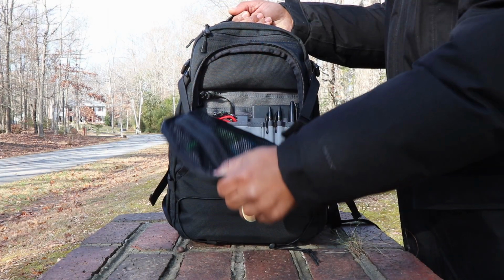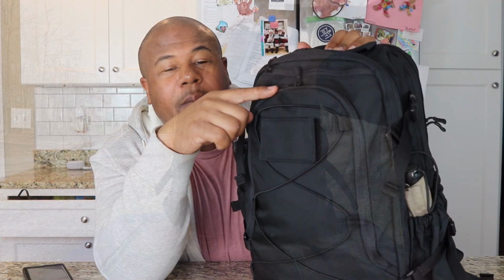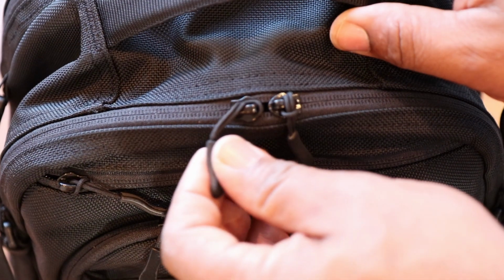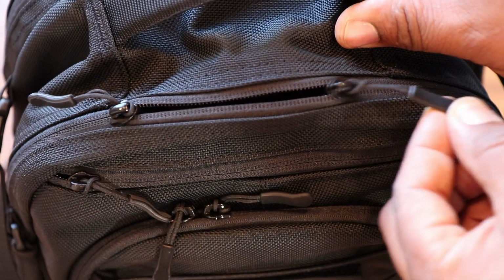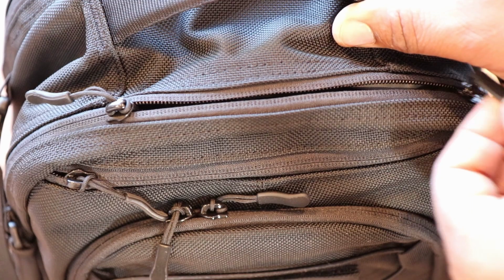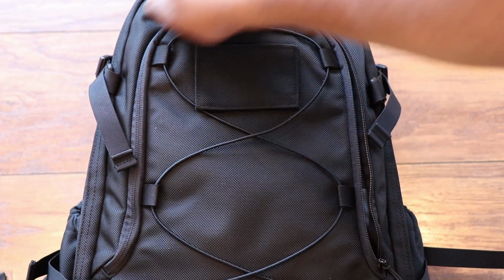All right, guys, let's get into these pockets. Let's talk about the organization inside of this pack. The first pocket that you actually get to is this admin section in the front. Now, one thing I want to talk about is these zippers. Throughout the bag, all the zippers are the same. They are YKK, but they're kind of small. I would have liked to see some larger zippers on the bag in the straight sections. I know that on these sections where the zippers loop around, they need to be smaller so they don't get hung up. But on the larger sections, I would have liked to see maybe a number 8 zipper or a number 10 zipper. Let's get into the admin section right here.